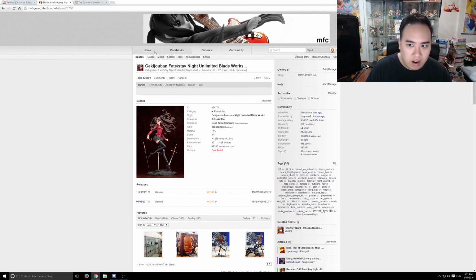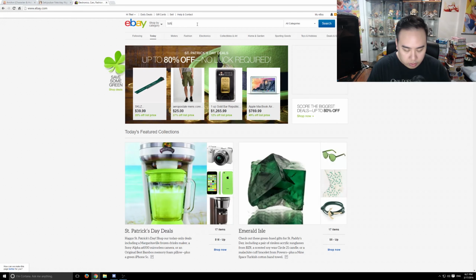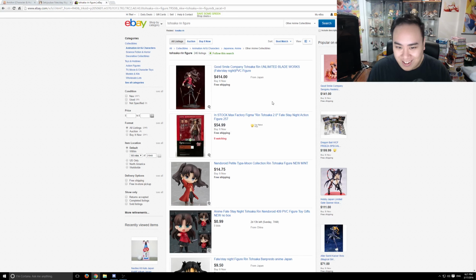Now, if you look on eBay right now, let me go to eBay.com. Type in Totsuka alien figure. She is almost $400, $414 on eBay. Now this is of course over time, inflation and all that economic stuff. This figure is pretty much adjusted for inflation, and it is over time. The older a figure gets, the more rare it gets. No one wants to sell their figure. People are running low on stock of this figure. So, $414 is a lot of money.